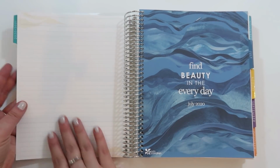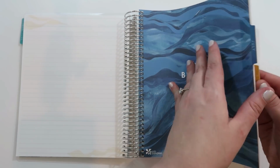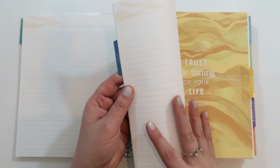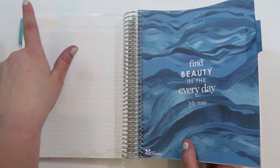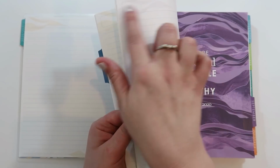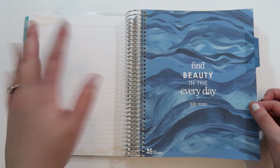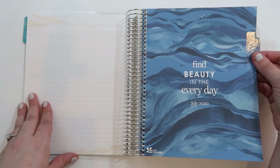So before each month starts, you have a notes page, and I think it's interesting that this is yellow because I would have thought that that would be blue. See how it's yellow? I wonder if that's a mistake. This probably is supposed to be blue to go with July and not yellow because all the other months, that little layers piece matches the next month and at the bottom. But anyways, here's the notes page before you jump into July.